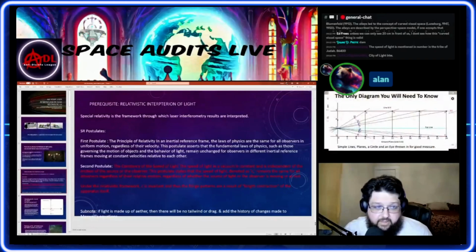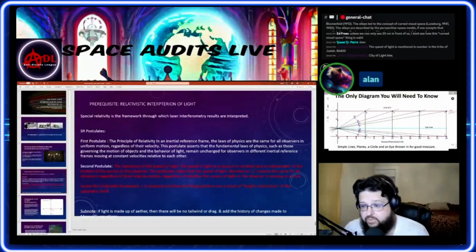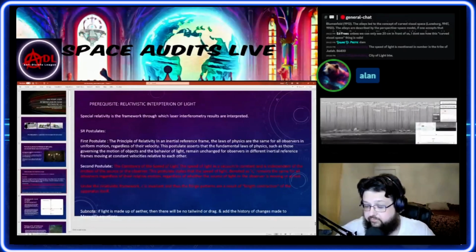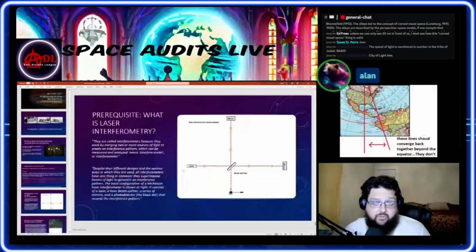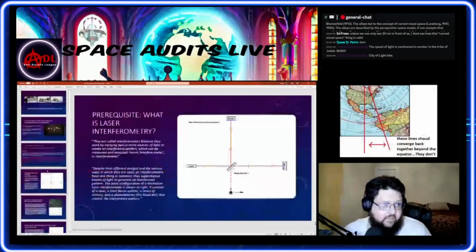So this is how they're interpreting this, right? When they split the beams, the hypothesis was that the light would drag against the ether and it would be slower and produce a fringe shift pattern. So they did get a fringe shift pattern, but they didn't get one big enough to correspond to the motion that is required for heliocentrism to be true, and that's why they threw it out.